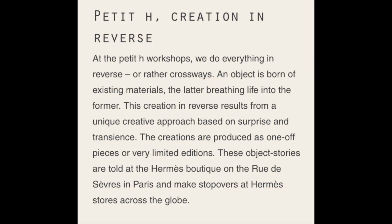It was the cutest thing ever. So let me get my explanation here. The Petite H creation in reverse is what they call it. It says, at the Petite H workshops, we do everything in reverse, or rather crossways. An object is born of existing materials, the latter breathing life into the former. This creation in reverse results from a unique creative approach based on surprise and transience. And it does say that the creations are produced as one-off pieces or very limited editions.